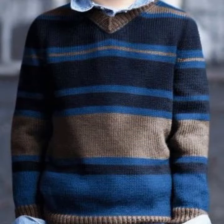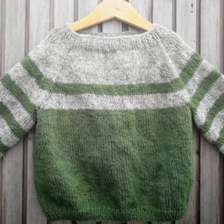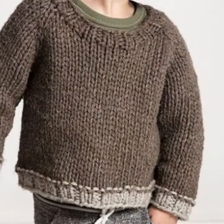If you want to buy these very beautiful baby crochet sweaters, then I will tell you some website names like AliExpress, eBay.com, etsy.com and Amazon.